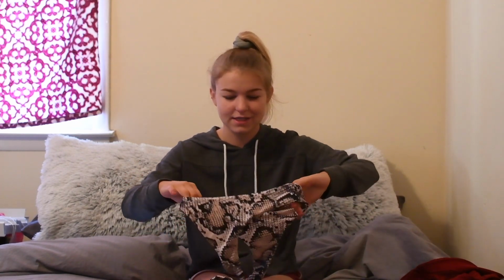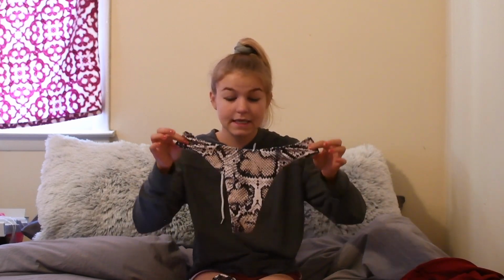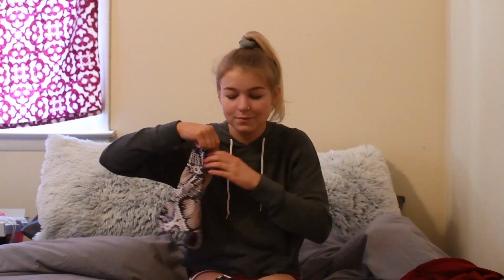Okay, last but not least, I have one bathing suit from Zaful, and I'm going to share that with you guys. So this is another one that's kind of crazy. It is snakeskin print, but I thought it was super cute, and I decided I'm going to step out of my comfort zone this season, like this beach season.